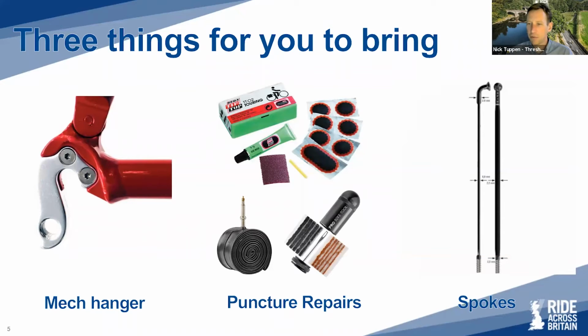Thanks, Lee. Very helpful. We've got one here from Ingmar. Do you need to carry the spokes and mech hanger while riding, or can they go on transport track? And if needed, is it possible to get brought to you on the road? So I can probably take that one. We won't be able to get things from your luggage and brought to you on the road. So we've got loan bikes. So if something like a mech hanger goes, I imagine that might be a scenario where we give someone a loan bike to get through.